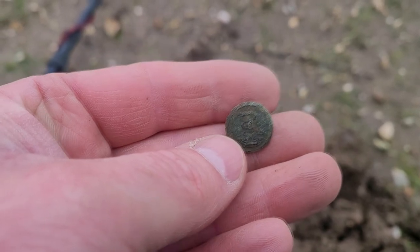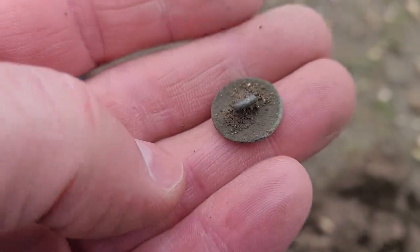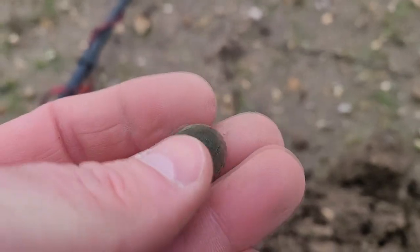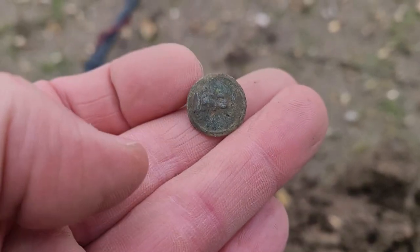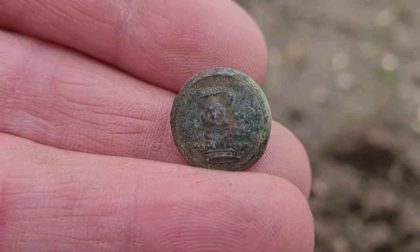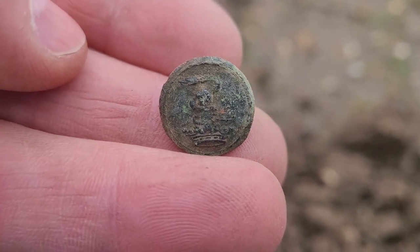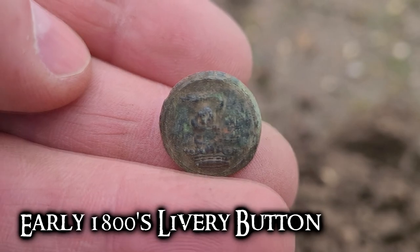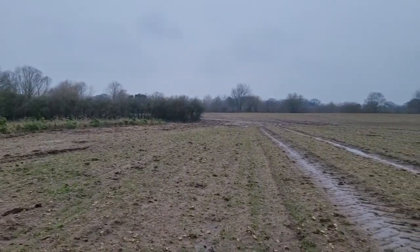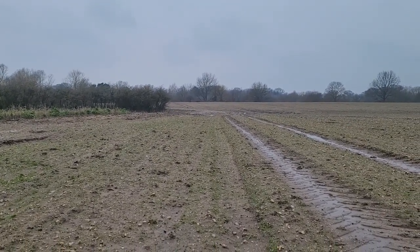It looks like it's got a crown on it or something. Still got the shank on it. Nice flat button. That's promising. First target in the new field. I think it goes like that right there. You see that crown? I have to see if this is a military button. I'm not sure. Definitely is a neat looking button. Right down there in that low spot is where a 1500's house was. That's where I'm headed. So let's keep going.